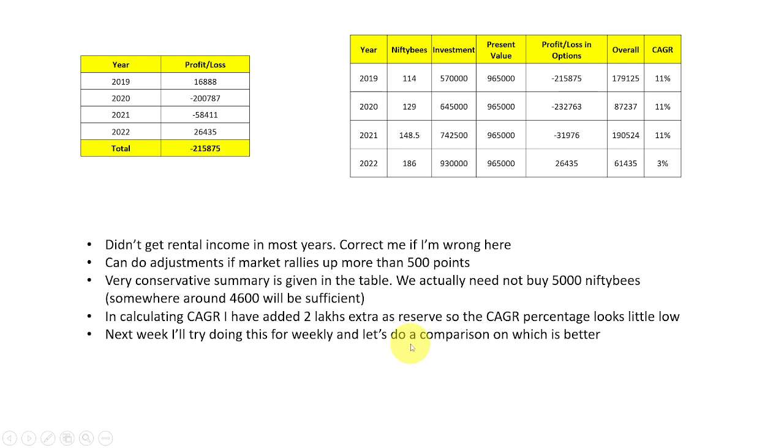Maybe if it is going to give a better CAGR, if it is going to be performing better than at least monthly, then maybe we can adopt that. What I will be doing in the next week is the same thing on a weekly basis, because we see that weekly might give more return, but that is a little more complicated process, because here I have given back testing for only 48, almost 44 weeks.